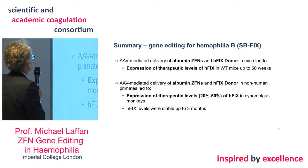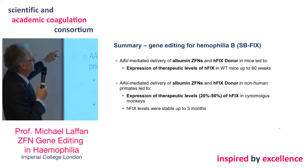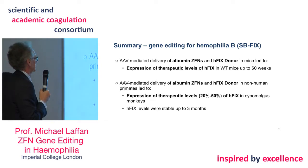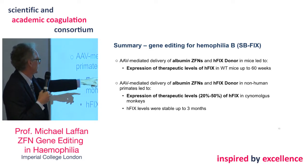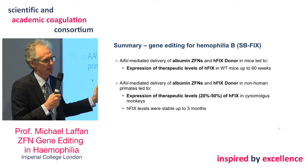Okay, so this is just a brief summary. So the murine data shows that you can get expression and it's sustained up to 60 weeks and it survives partial hepatectomy. And although this isn't published, the company I'll mention in a moment have non-human primates, so monkey data, showing also that you can get substantial expression and that sustained expression.